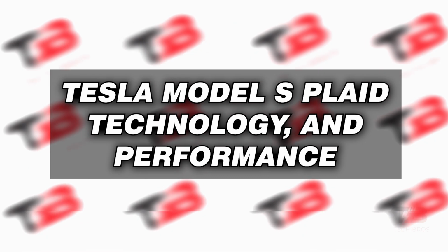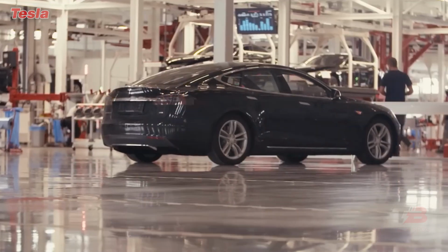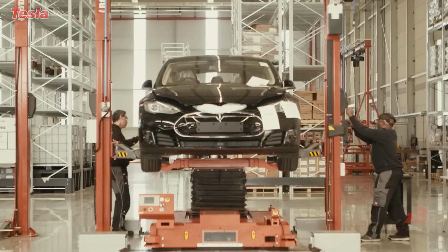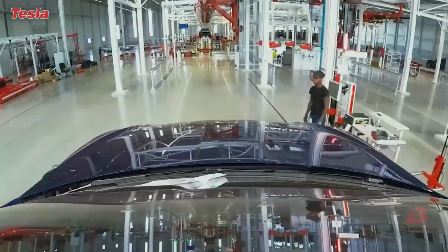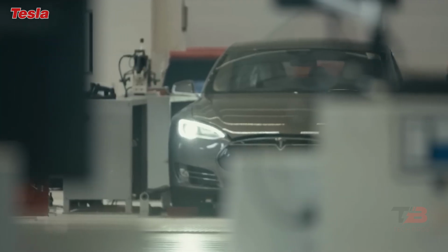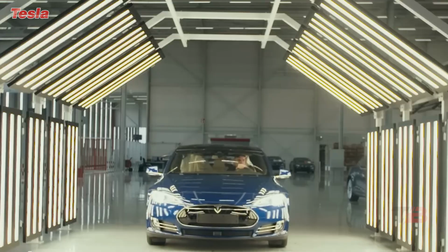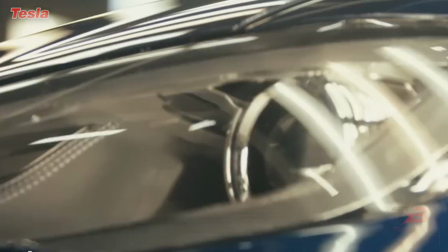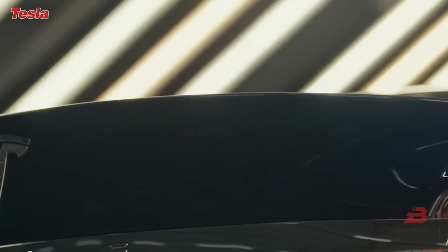Tesla Model S Plaid technology and performance. The 2023 Tesla Model S Plaid comes packed with state-of-the-art technology, including Tesla's autopilot system, which enables independent driving on both highways and city streets, ensuring the safety of drivers and passengers. This innovative system includes several safety features, such as automated emergency braking and accident avoidance.